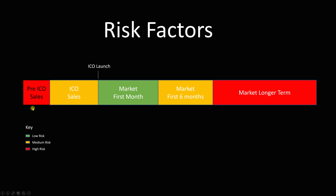Now, the safest entry into the market is probably here. So why not buy the coin at launch? Okay, let's take Regal coin again as the example. At launch it was $12. You've paid a hell of a lot more than the pre-sale or the ICO sale, but you've taken all this risk factor out because it's already launched here.